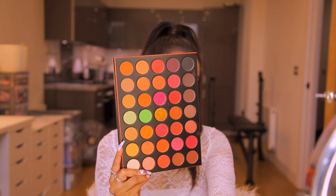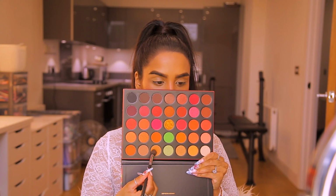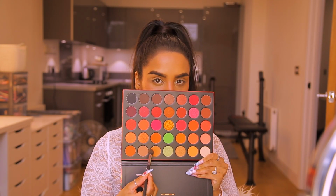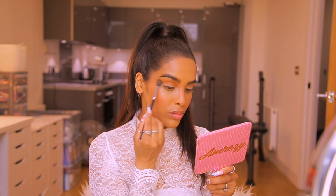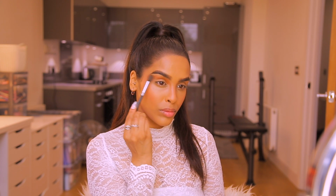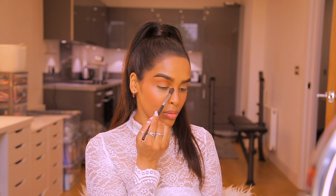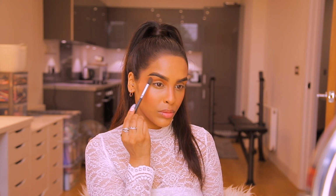Then I'm going to use this 3503 palette from Morphe. Oh my gosh, how stunning. This has been sitting in my drawer again for a while. Now I am just going to take that kind of saddle-like shade, a warm brown tone, and pop this into my crease and blend this out. I like to take this far out to kind of wing it out, and I also like to take it in to the corner of my nose and sort of into my nose contour, connecting into that.